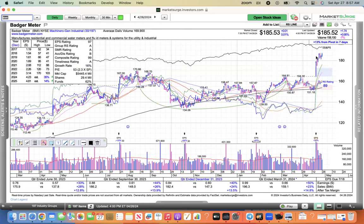And another one is Parker Hannifin in this group, which, yeah, hello. I mean, really ripping higher. First trip to the 50 since the breakout from this base here. So looks good. This is why I watch these gap and goes.